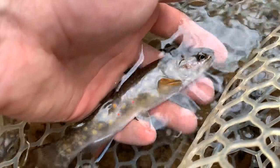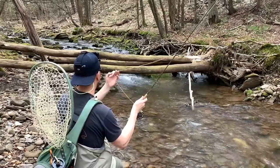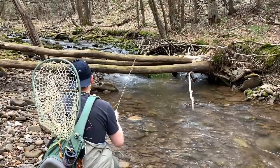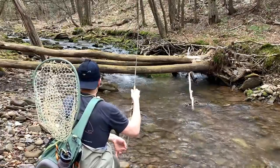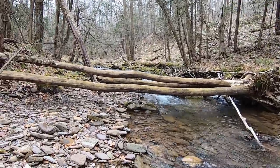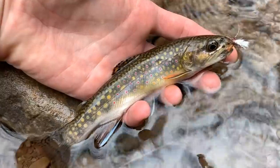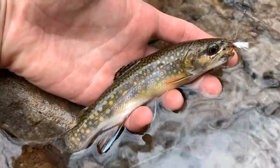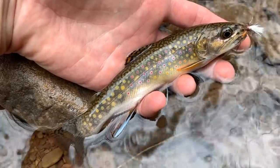These guys are hiding today. They're tough to find. Got to dig them out. Guys, that was a beautiful take, like right in front of me. He came up like two or three times, so he must have been pretty hungry.